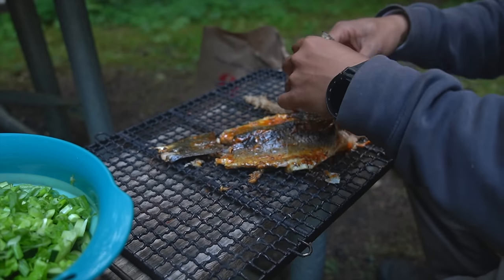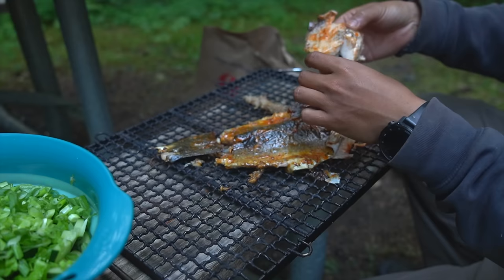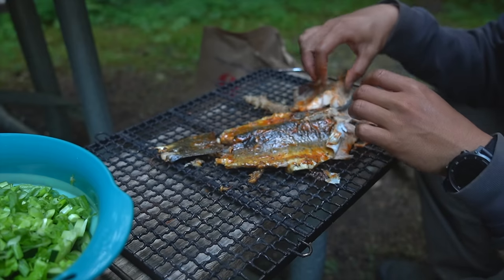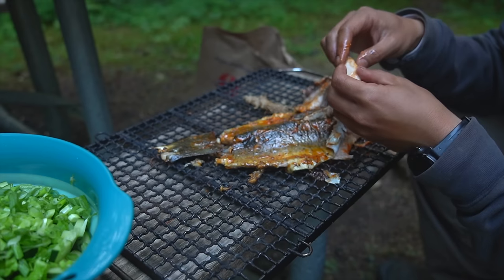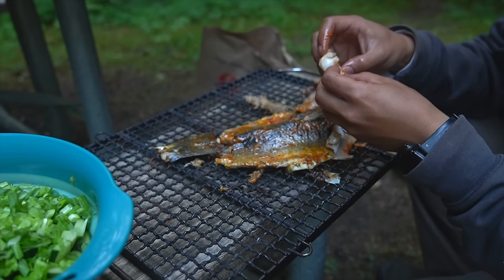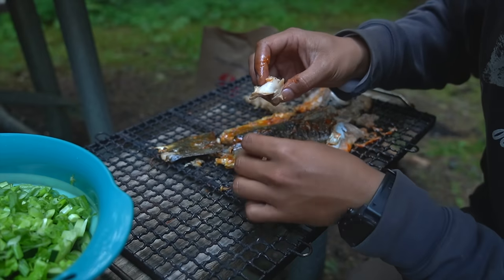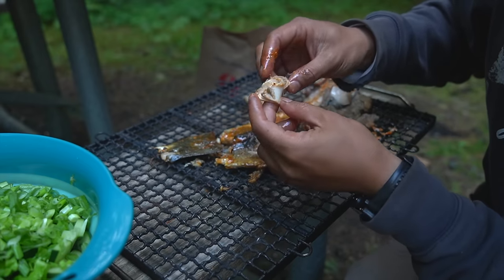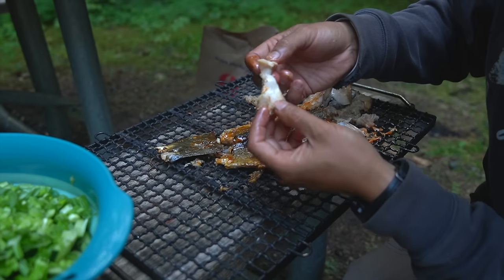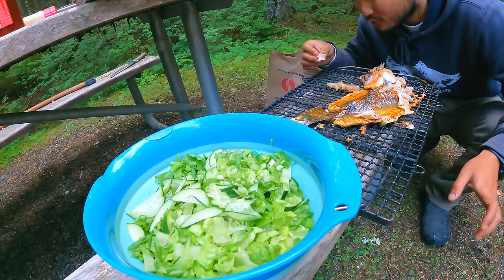Should be fully cooked. And yeah, you know it's fully cooked when it breaks apart like that. What I'm gonna do is put it in the salad. I'm gonna have a little fish salad today. Look at that. It's actually really perfectly cooked. It's still nice and juicy. Oh shoot, that's good.